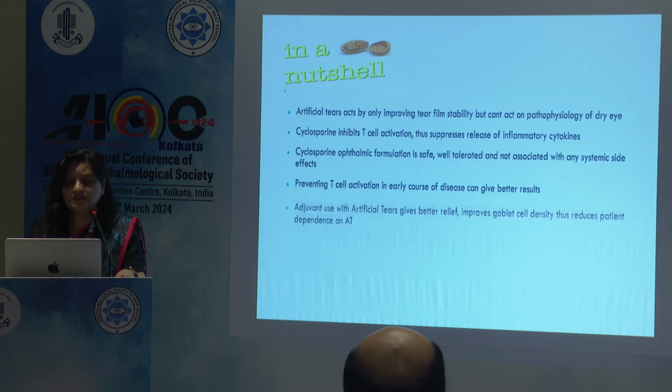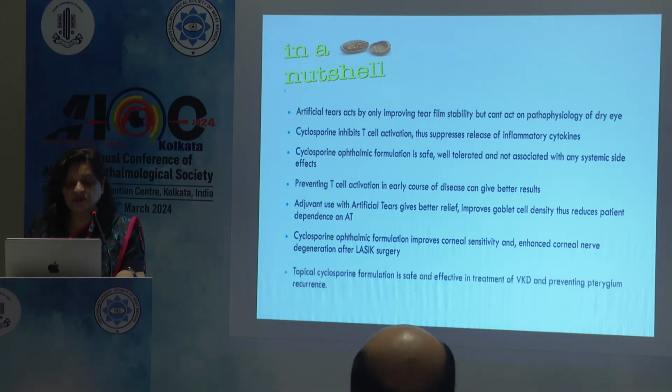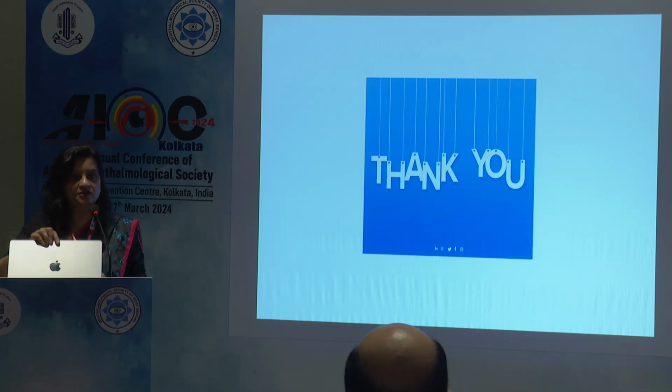So in a nutshell, cyclosporin, Cyclysis PF, which is almost preservative-free and is friendly to the surface, can be used in dry eye patients, and also perhaps can be used in LASIK surgery in case you do use cyclosporin following LASIK surgery. So, thank you very much for your kind attention.